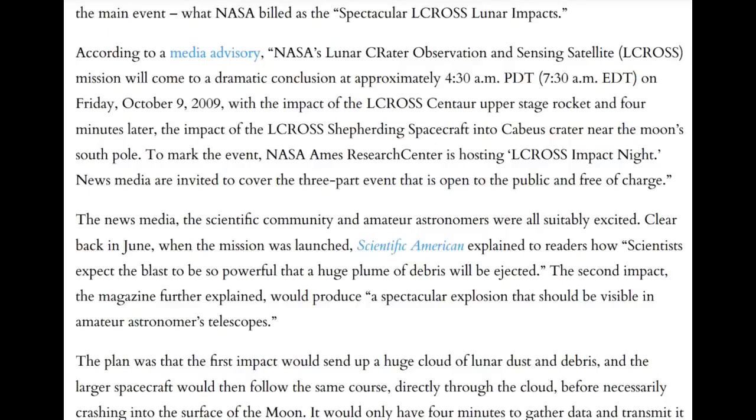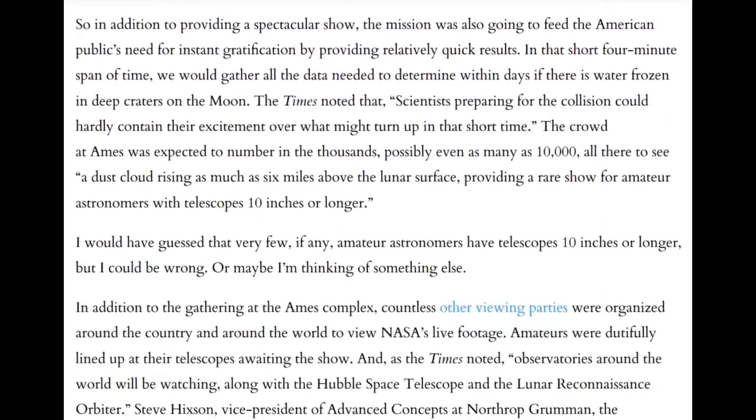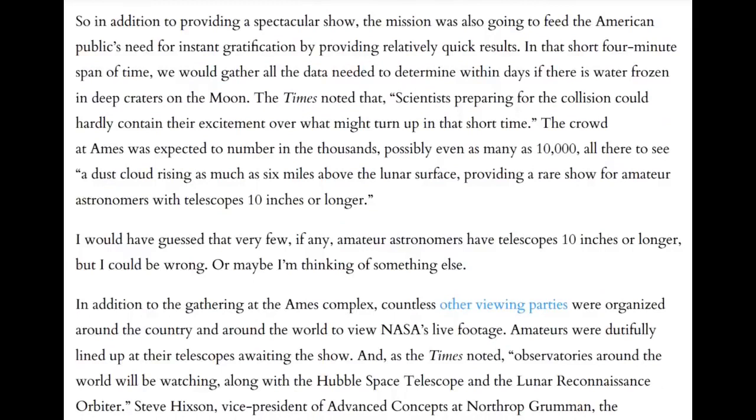As the LA Times explained the day before the big event, quote, if all goes according to plan, the spacecraft will fly through the cloud of debris that will rise above the lunar surface and linger there briefly. As it passes through the cloud, the satellite's 9 instruments will analyze the dust and debris for evidence of water before crashing itself. So in addition to providing a spectacular show, the mission was also going to feed the American public's need for instant gratification by providing some relatively quick results. In that short 4 minute span of time, we would gather all the data needed to determine within days if there is water frozen in the deep craters on the moon.